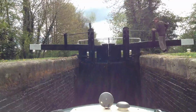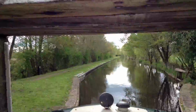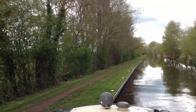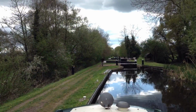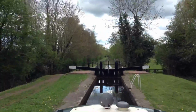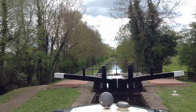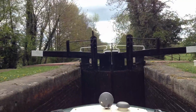Just like when we arrived, and if the lock had been empty and I needed to fill it, then somebody could have been running ahead to fill the water and get it ready to then open the gate so that the boat didn't have to stop moving forwards until it was actually in the lock. So that's just a general run through of working the lock on your own and the actual boat's eye view of it for once.